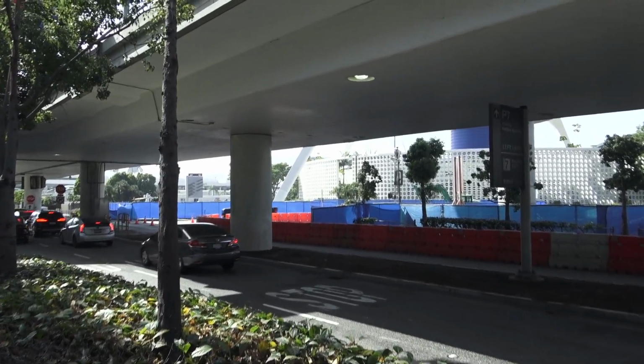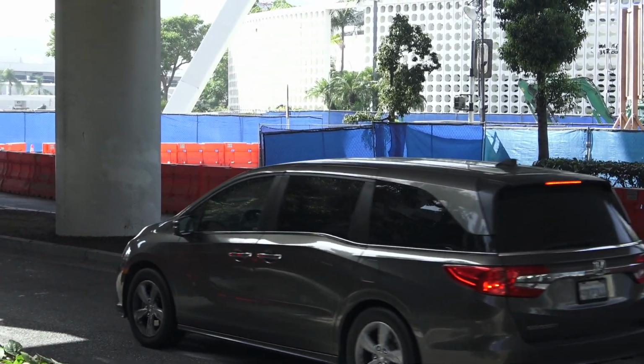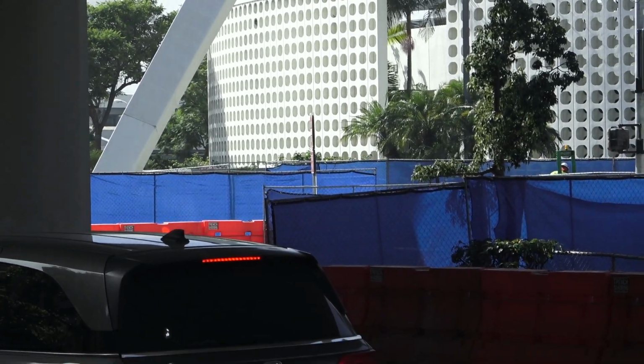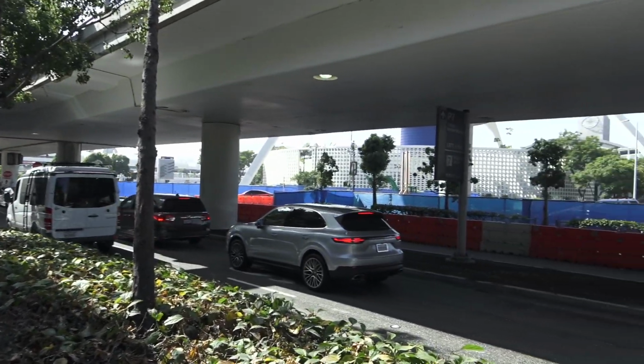I don't know what's going on, but over at the Theme Building, it looks like they're tearing it up again, all that landscaping that I thought they had put in. But I can't walk by there anymore. They've got it all fenced off, and they're tearing up some dirt over there, so not sure what's going on.